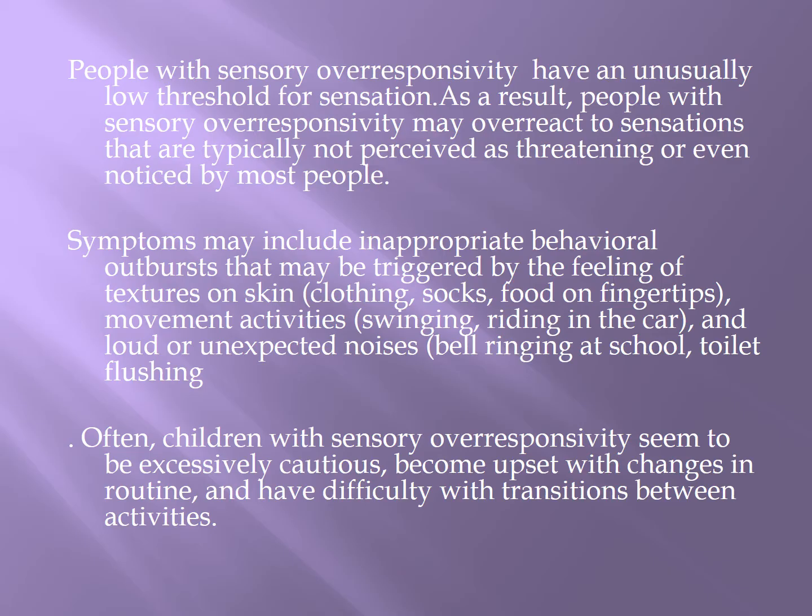People with sensory over-responsivity have a very low threshold for sensation. They are over-responsive even to very low stimuli. So sometimes you find that these children may go into an outburst or a temper tantrum just because they feel something that is not that annoying, like a piece of clothing, socks, food on their fingertips, and sometimes some movement activities like swinging and riding in the car, or hearing some unexpected noises like bell ringing, toilet flushing. They may go into a severe temper tantrum just because they are exposed to such stimuli.